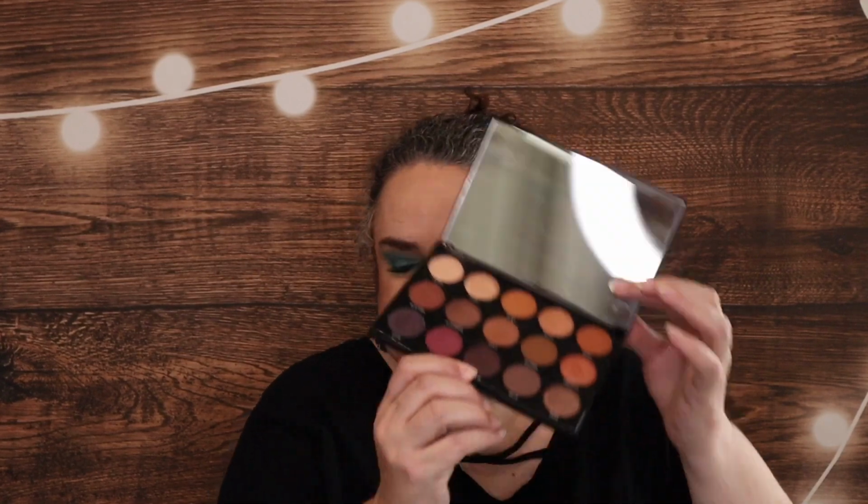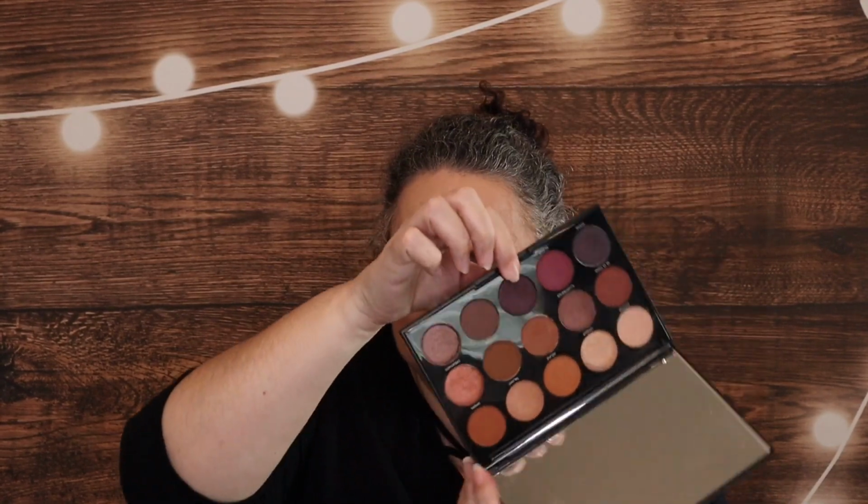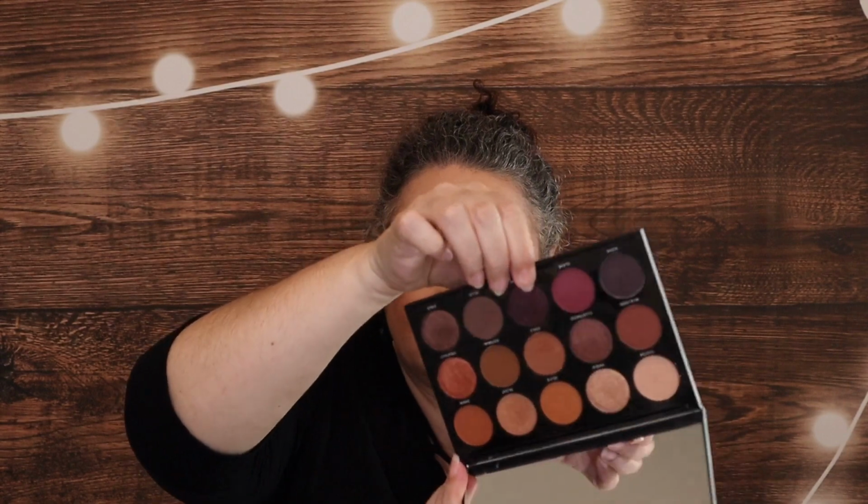And the Morphe 15N, I thought I got this in like a BoxyCharm Luxe last year. I thought I would really like it, but as soon as you started blending this stuff, it started looking really muddy on the eyes, and nobody wants that.